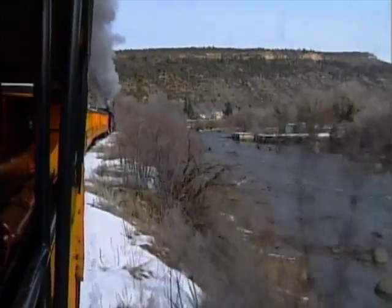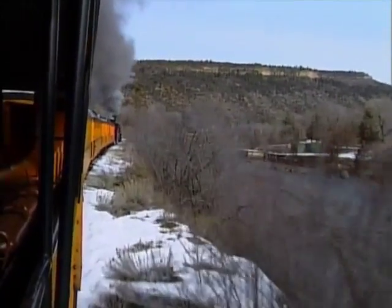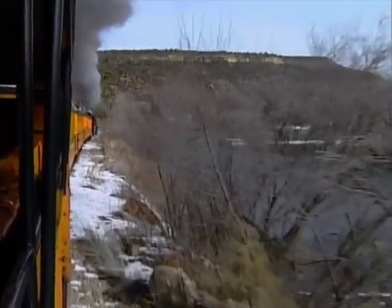Leaving Durango, we're alongside the Animas River, which we'll see for much of the rest of the trip to Cascade Canyon.